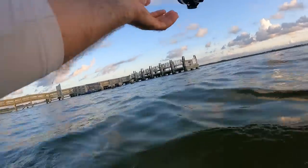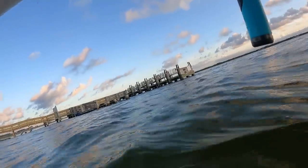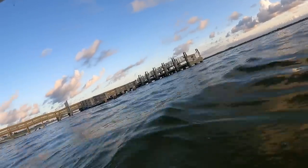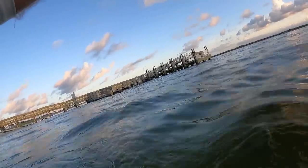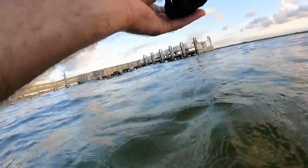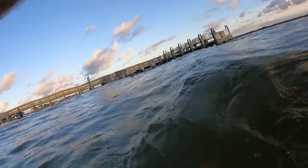The current has picked up so much that it's almost impossible to get a bait back into the strike zone and keep it there. So we're gonna see what happens right here. Do a little wade fishing. Oh, there's a bite, guys. He hit it. Come on, come on. Oh, he's off. Son of a biscuit.